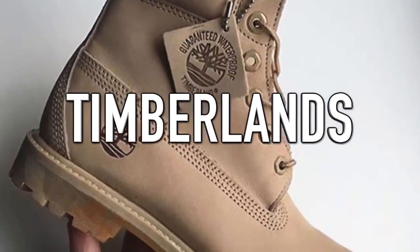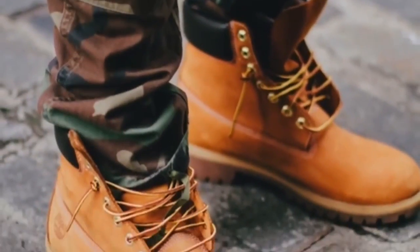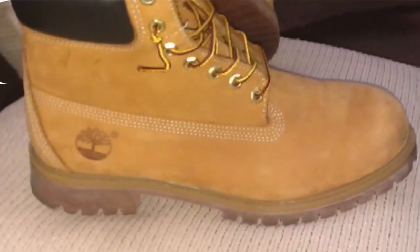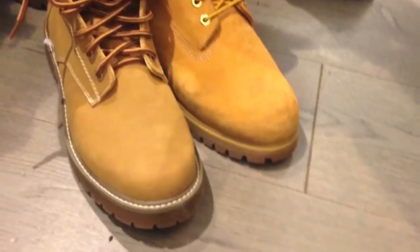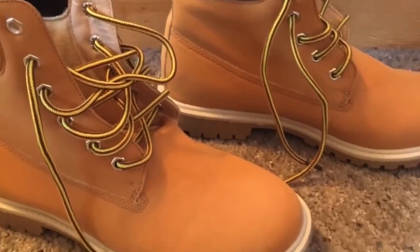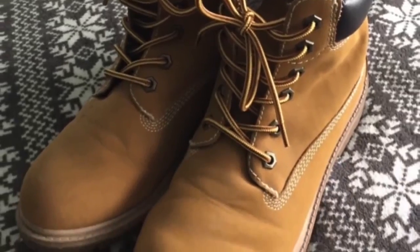Next up is Timberlands. Timberlands are one of the most successful shoes ever made. They never seem to go out of style and there's always a market for them. However, there's also a market for fake Timberlands. A key way to spot real Timberlands is that they're a more orangey brown color than the yellow fakes. Also, the logo should be dark and ingrained into the shoe. However, on fakes, it's often stuck on or either yellow and gold.